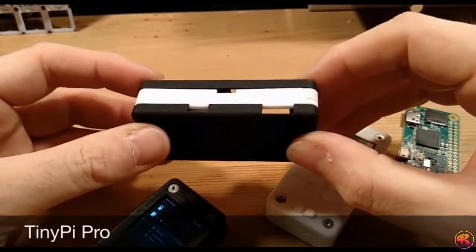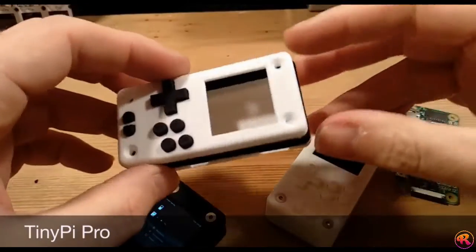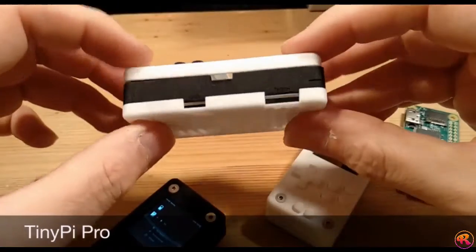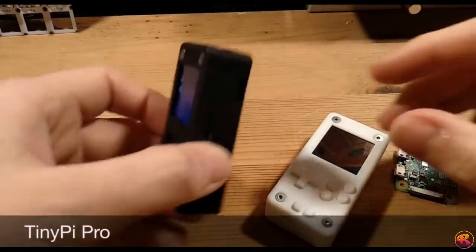We have white and black, and this is Oreo, the other color scheme, and we also have Humbug. Yes, it's the opposite color scheme. It's white with black in it. So you can mix and match the 4 different colors.